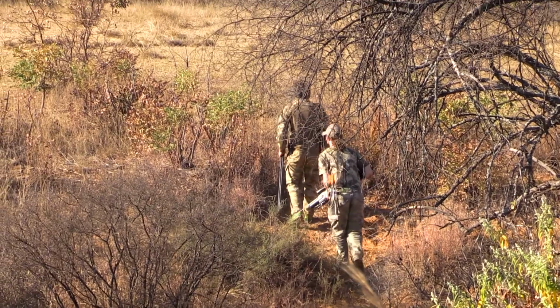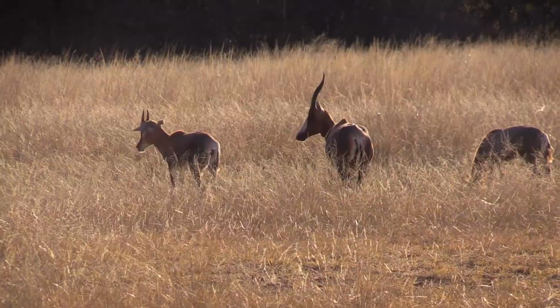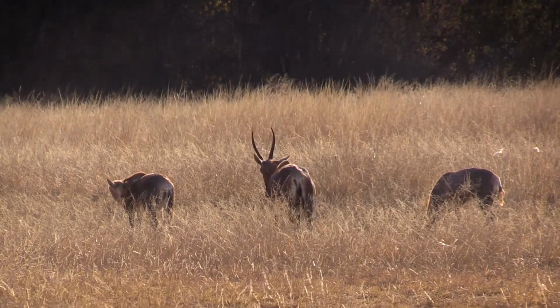We made multiple attempts to get close to the herd, but there was one particular Blesbok ewe with a calf that was very alert and always seemed to be the one to spook whenever we came close.